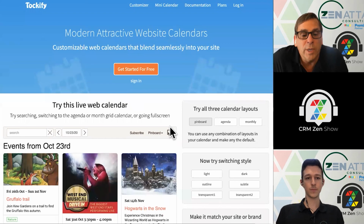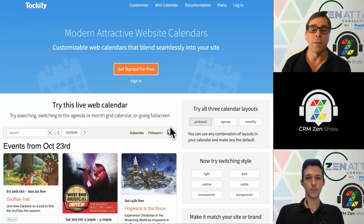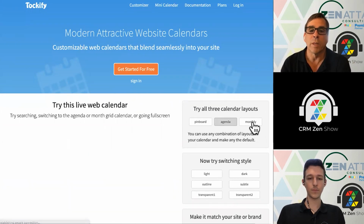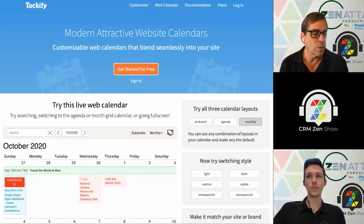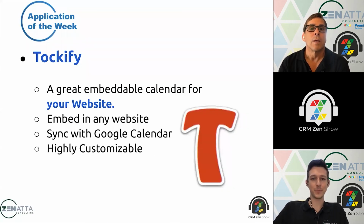Really nice integration with WordPress, but I think we made the integration work pretty decently using an iframe inside of Shopify. But I just like this. You can do pin boards and agendas, and you can have a monthly look, and you can change the overall look and feel. It's a nice application, something different we don't usually talk about, but one I thought I would throw out there. Yeah, and it's definitely working well for our events calendar over there. So we thought we'd share it out if anyone else has a similar need. Yeah, it's good stuff.